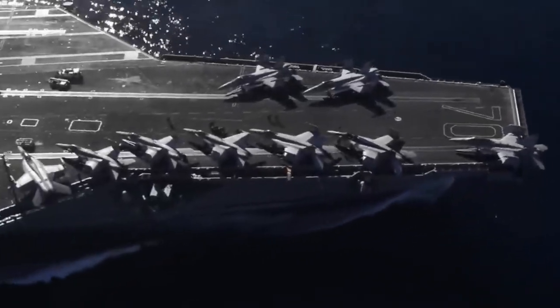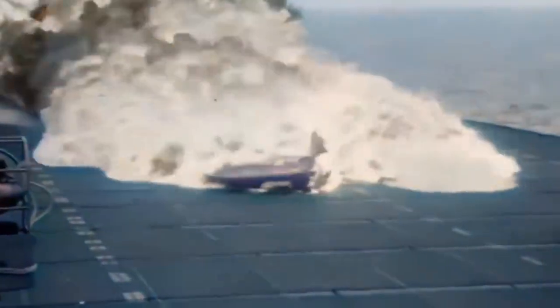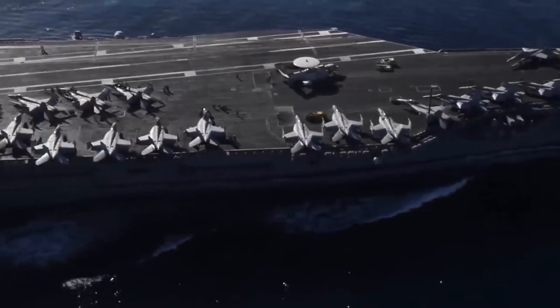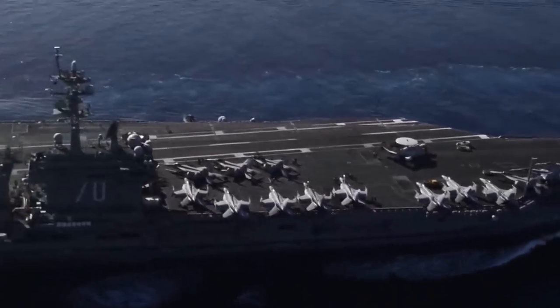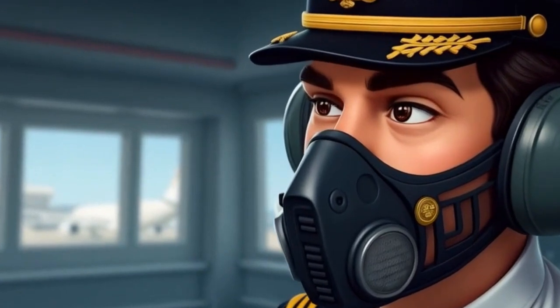Aboard the mighty Nimitz-class aircraft carrier USS Carl Vinson, CVN-70, the power and precision of U.S. Navy aviation unfold in non-stop motion. On the expansive flight deck, jets and helicopters launch and land in seamless coordination. F/A-18E Super Hornets roar off the catapults.